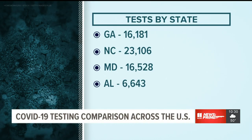Today, we received the very latest numbers on testing here in Georgia. And so far, there have been more than 16,000 tests administered. We compared that to the other southern and mid-Atlantic states. According to COVIDtracking.com, North Carolina has administered just over 23,000 tests. Maryland, about the same number as Georgia and Alabama, more than 6,600. Earlier today, Governor Kemp announced a new initiative to ramp up Georgia labs to process up to 3,000 samples a day.